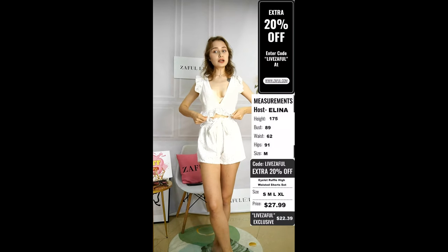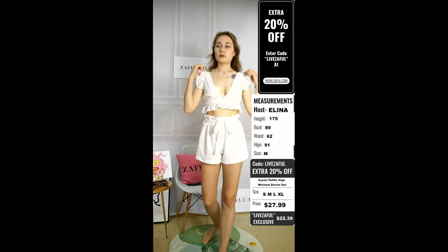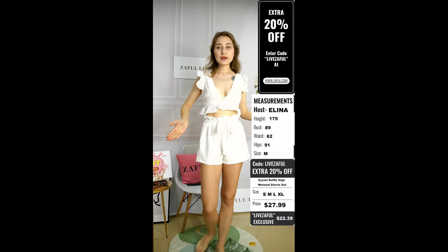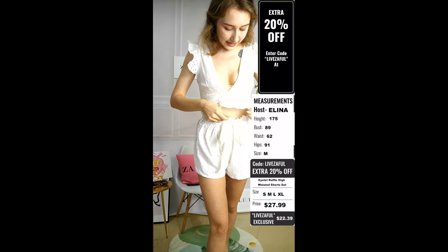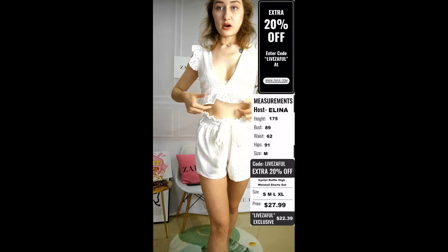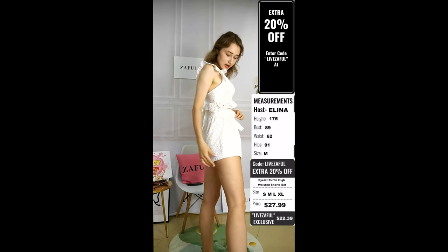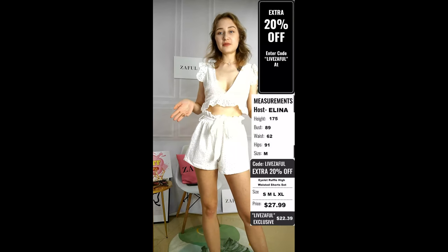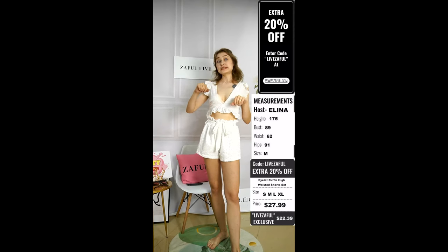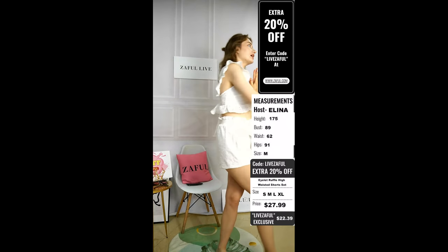We have only white color, milk white, sleeveless. The material is cotton, high waist, and it has a design here. It has lace everywhere, on my shoulder, on my waist here, and it looks more cute. And for summertime, of course, I think I can wear it when I go to the seaside, or just go shopping with my friends. And I can wear some hat.